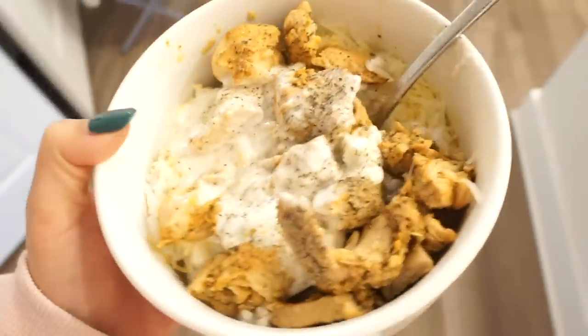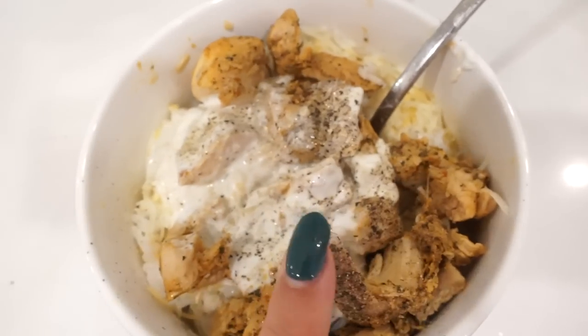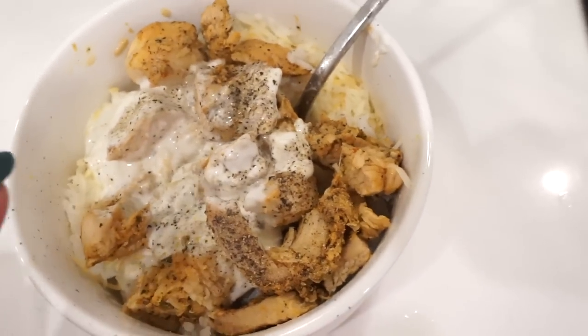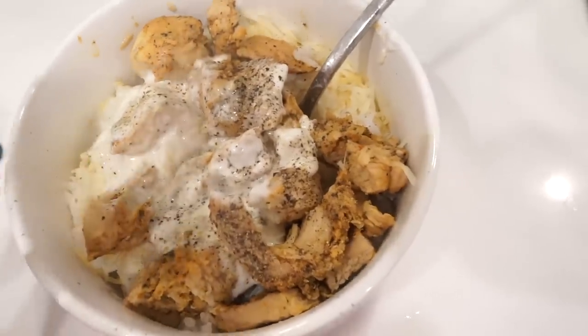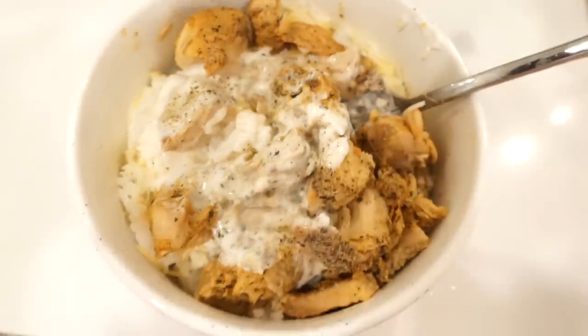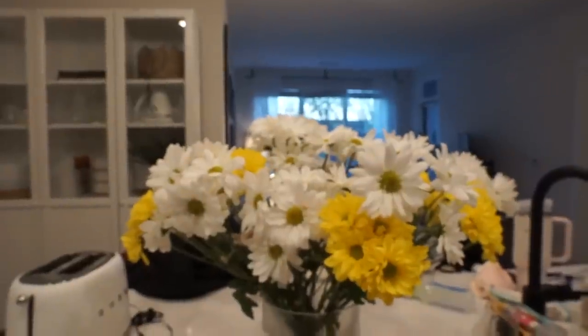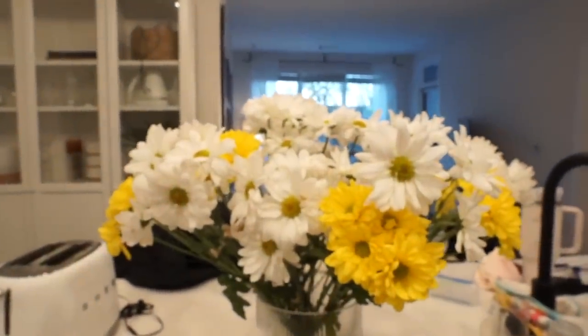Yay! This is lunch while I edit a video. I just realized I threw away the chicken packet too. Asada from Trader Joe's, white rice, and then sour cream mixed with lime juice and salt and pepper. I always forget to record before I make it. Also some Mexican cheese, but I'm just gonna eat this while I edit. While Collin was gone at one of his appointments, when he came back, he brought flowers. How sweet.